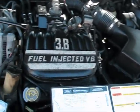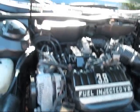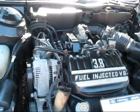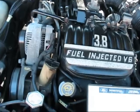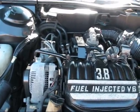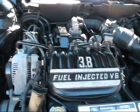I'm asking $2,400. The book value is $2,650. For a car this age, it's in absolutely excellent condition. You can give me a call if you're interested and want to see it. It's 330-401-5773. Thank you.